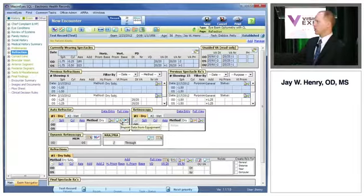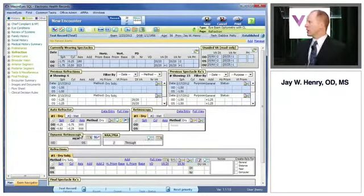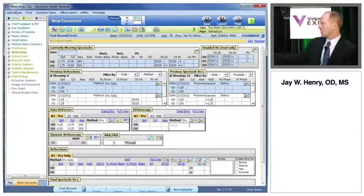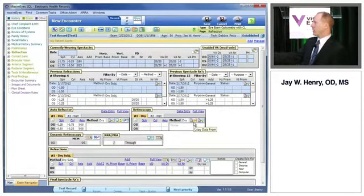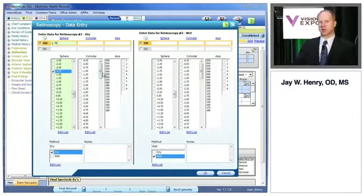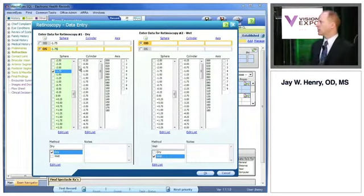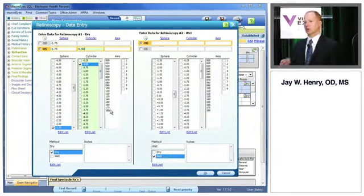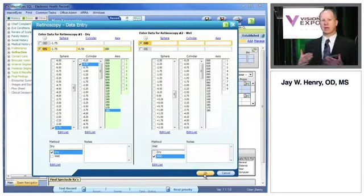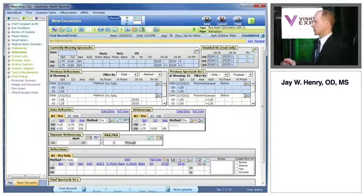We do the instrument integration for our auto refractor, so we just really quickly grab it off our auto refractor. It pre-populates that data for us. Retinoscopy, you can grab it and say copy from, and you can grab it from their previous RX, you can grab it from the auto refractor, or you can use the data entry screen to enter it. So again, you get the concept. These data entry screens are used over and over again. It's a way to get data into the EHR in a quick fashion. So we really like the data entry screens.